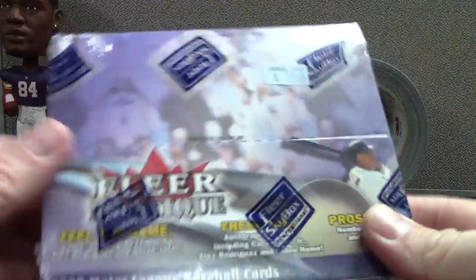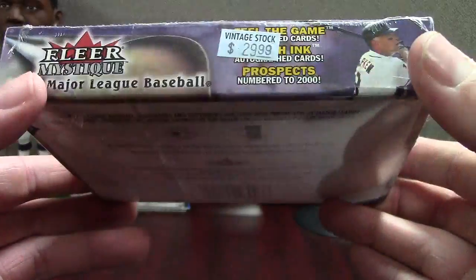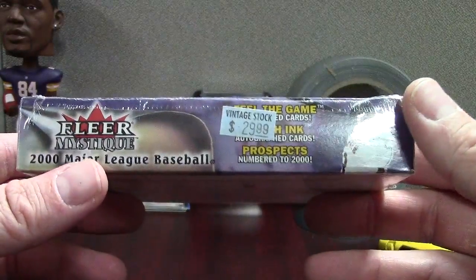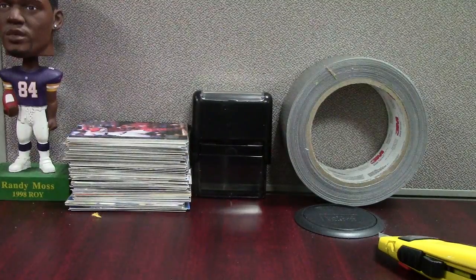So this is Fleer Mystique. Looks like it was at Vintage Stock for 30 bucks. I think I paid about 25 or 30 shipped for it, but it's a 2000 Mystique retail box, so I don't know, you can get something cool out of here, I bet. So it'd be a fun little rip, so we'll put that aside. I like the older baseball rips.